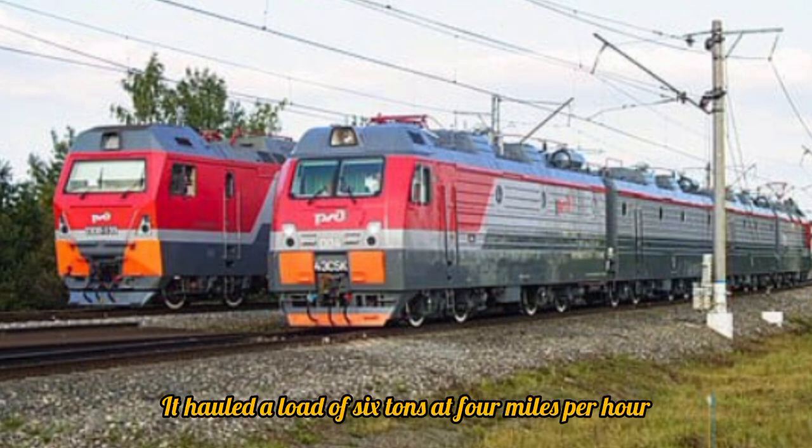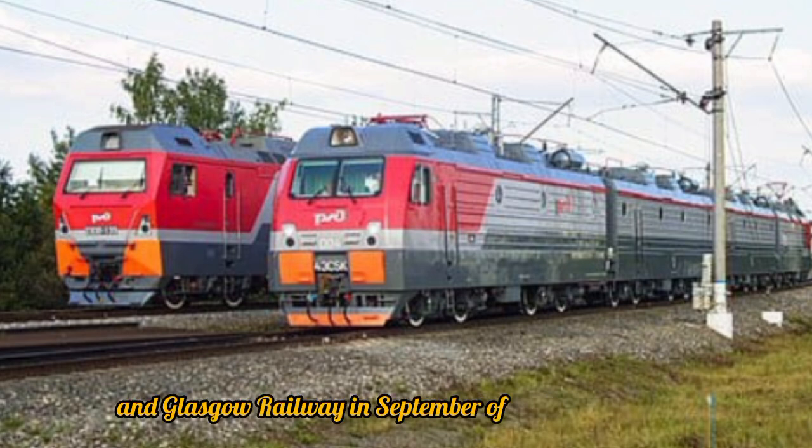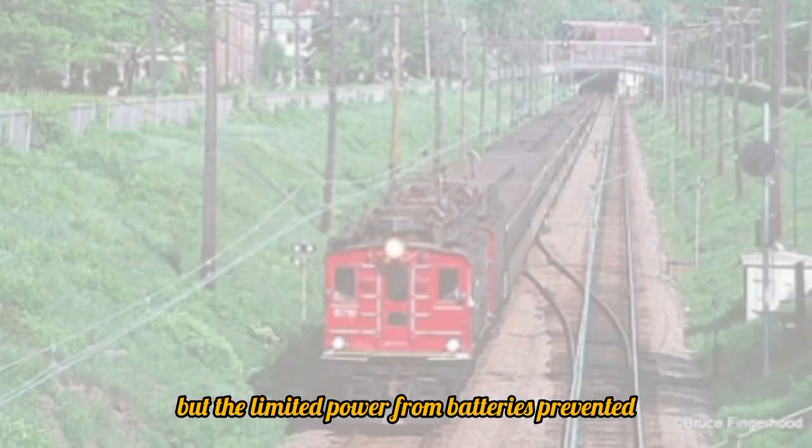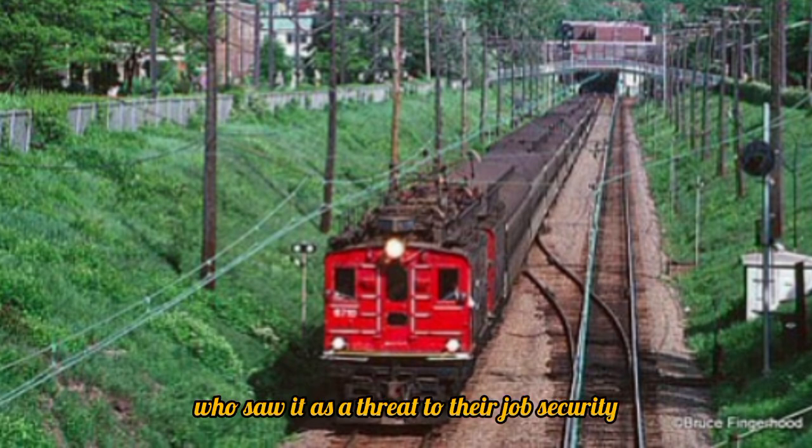It hauled a load of 6 tons at 4 miles per hour, 6 kilometers per hour, for a distance of 1.5 miles, 2.4 kilometers. It was tested on the Edinburgh and Glasgow Railway in September of the following year, but the limited power from batteries prevented its general use. It was destroyed by railway workers, who saw it as a threat to their job security.